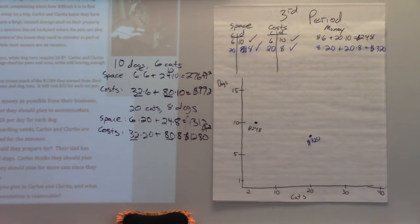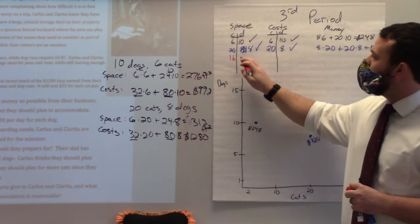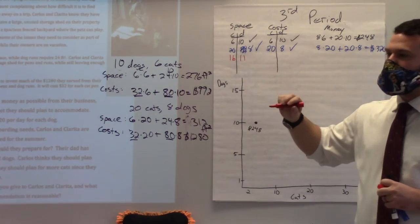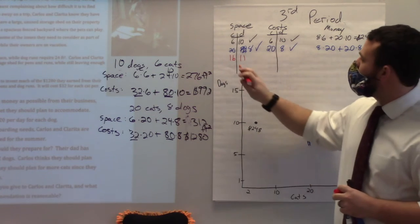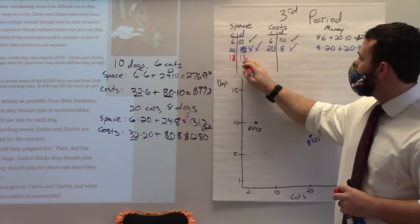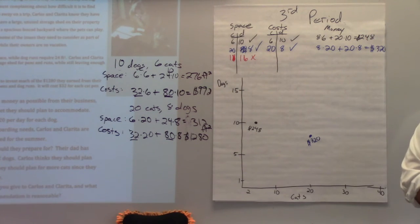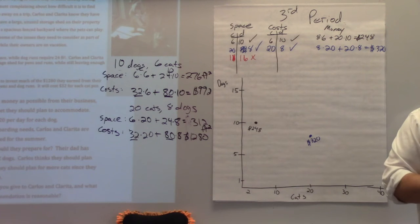So we already had this option of 16 dogs and 11 cats. Did that work on space? No. Whoops, I flipped that. 11 cats, 16 dogs. That did not work on space. Did it work on the cost? We haven't checked that yet. But did it work on cost?